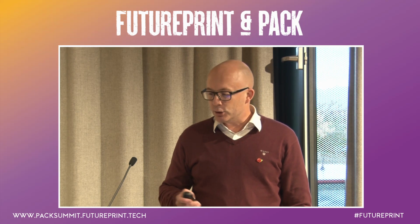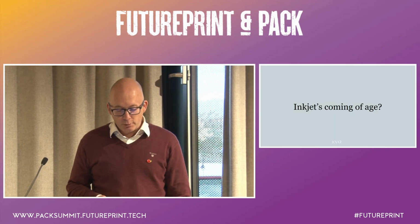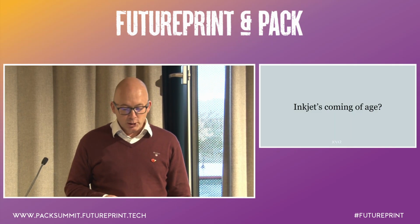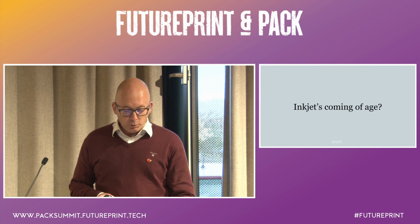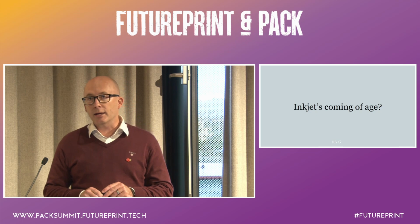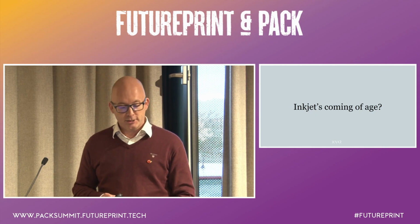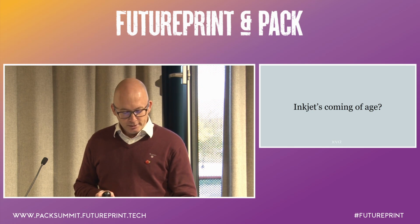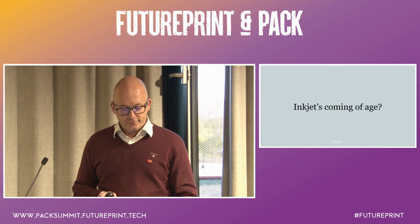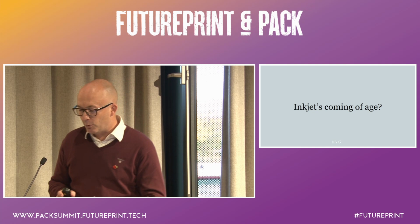So is this inkjet's coming of age? Since the early days of inkjet, we've often heard about inkjet's coming of age, but it's never quite seemed to get there in packaging. But in a world that was changed overnight by the pandemic, and in a world facing serious climate issues, is this now inkjet's coming of age? Should you be looking again at inkjet technology to help you stay relevant and continually adapt? My answer is yes, and I'd like to share why.